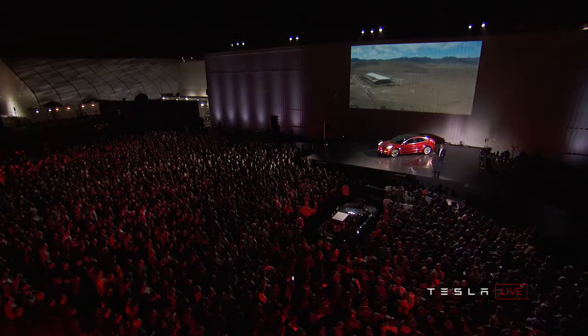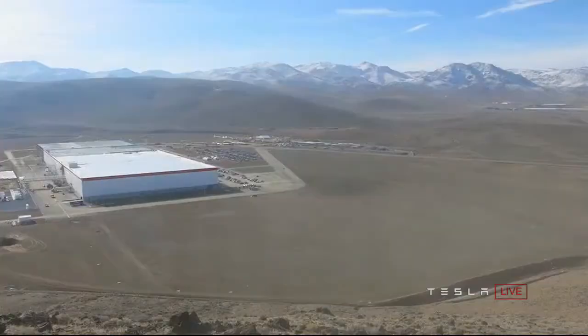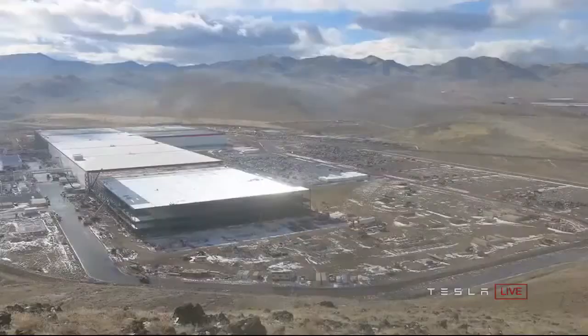I think that is the ICBM chart, actually. Save us, exactly. Well, we need Missile Command. Where's the Missile Command button?